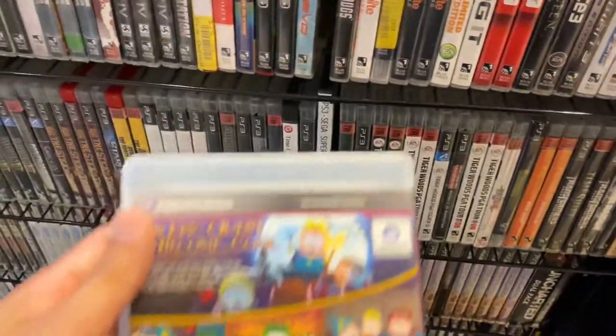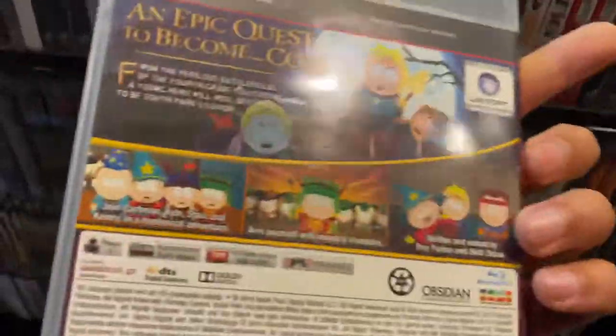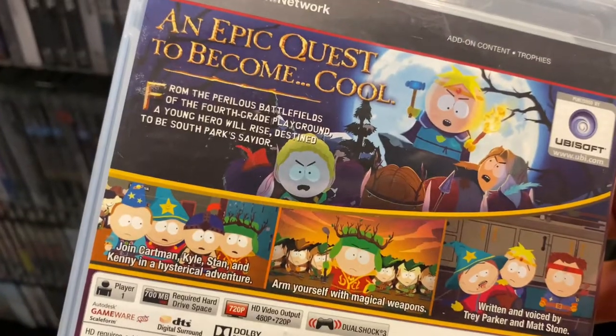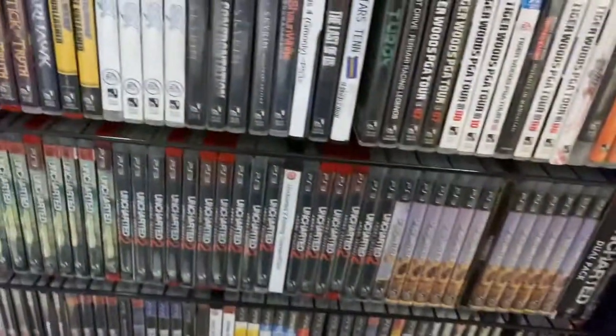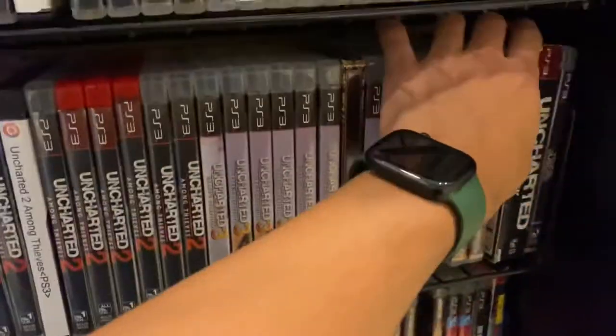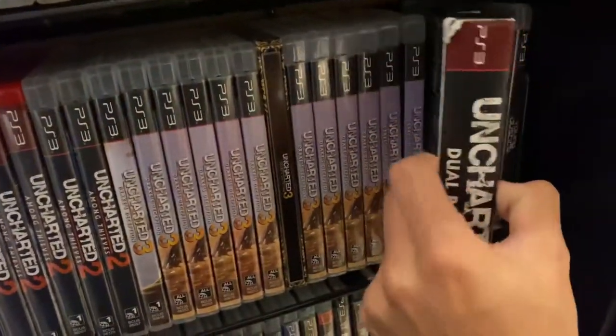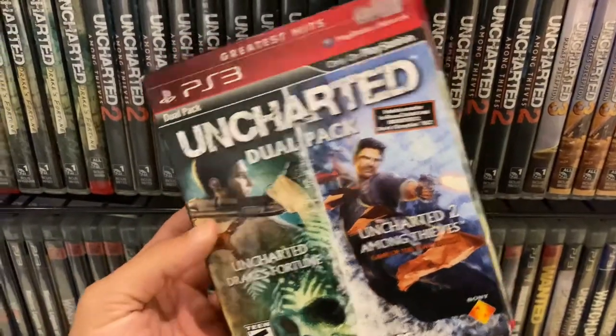South Park, The Stick of Truth. You know, I played the second one with the Coon. I never played Stick of Truth. Little South Park RPG there. Maybe once I get a little bit more time, I'll play it. But there's just so many games coming out in October. You got Call of Duty, Modern Warfare. You have God of War. You have Bayonetta 3 coming out.